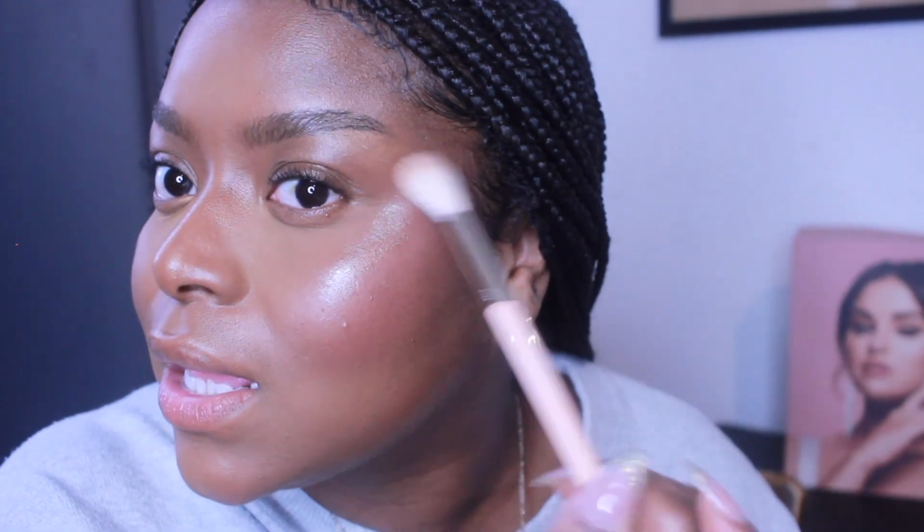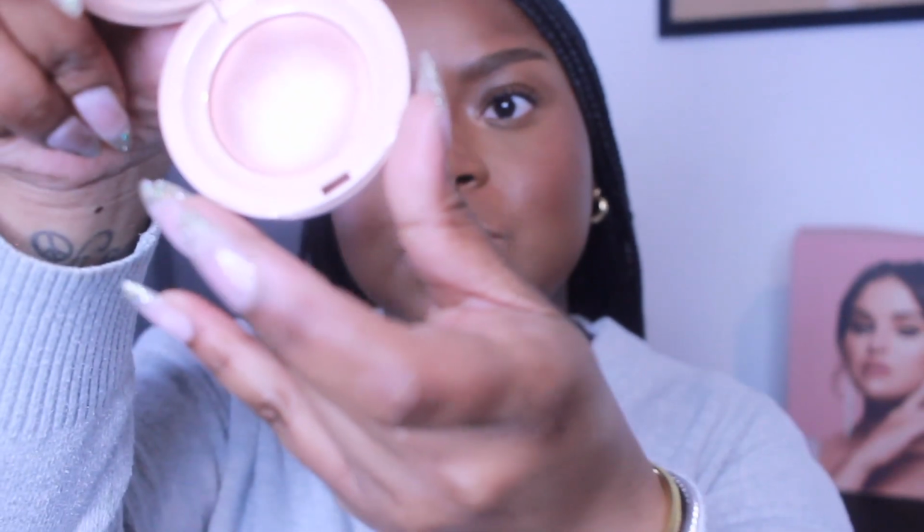insane. I sprayed that brush with Fix Plus when I applied it, so it amplified that color, made it super highlighty. And now I'm just gonna do what I did with the last one. Oh, do you see that? Now I'm going to do, actually I think I'm gonna do this color that is more red, rose gold, Reminisce. I'm gonna do it at the tip of my nose.